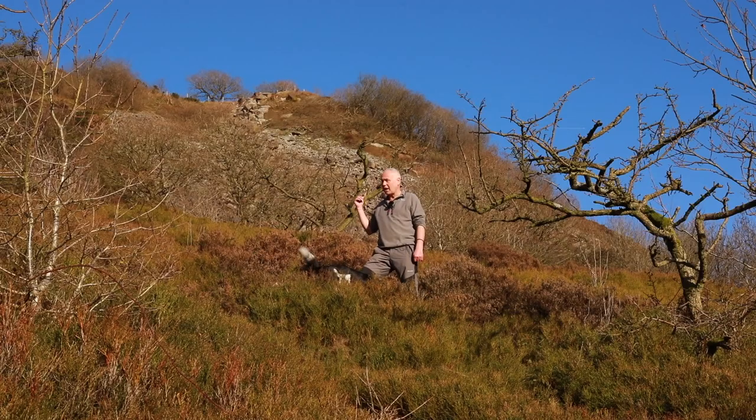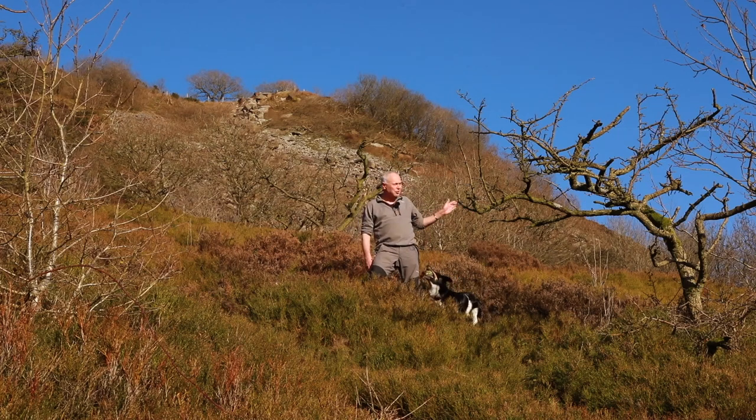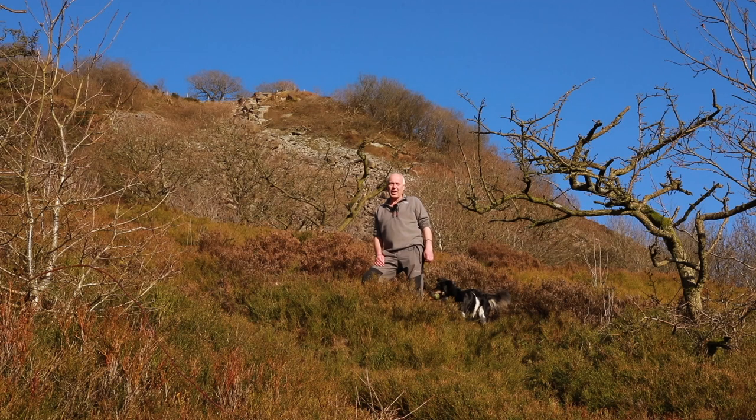You can either just stay on the tracks at the top, which is really quite suitable for wheelchair access or for buggies. Or you can drop down these paths here and branch off into, well, almost the undergrowth. There are several tracks that run through and you literally won't see anybody.